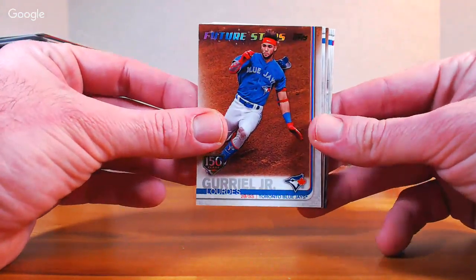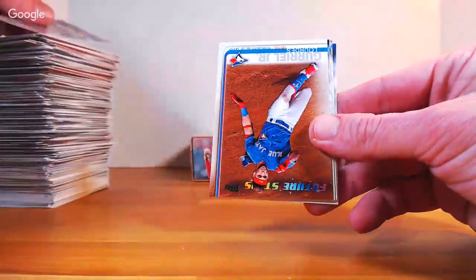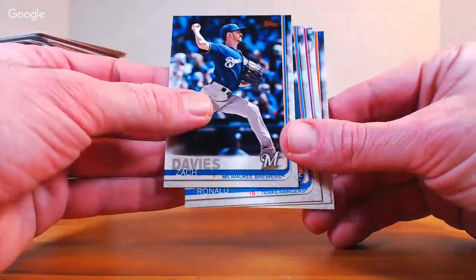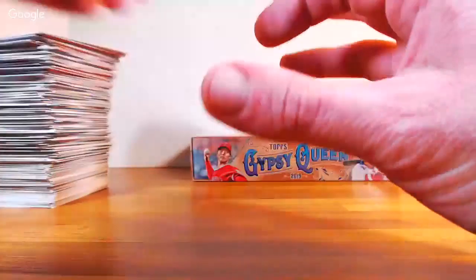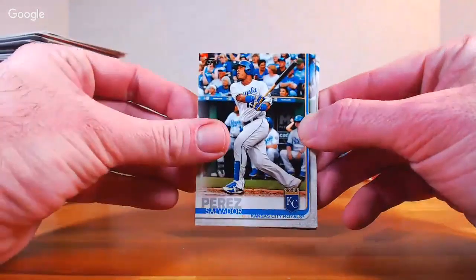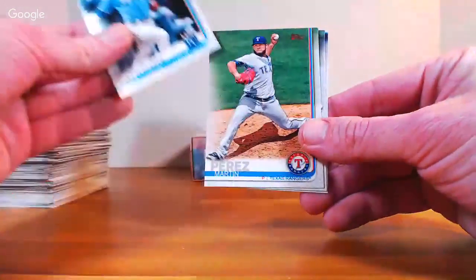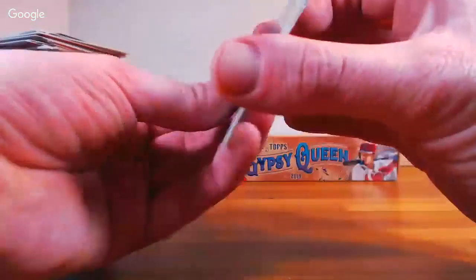That's a 150 stamp parallel. Blake Snell, league leaders. Gurriel for Toronto base. Zach Davies. Guzman, future stars. Tyler Anderson. And Gesselman for the Mets. And actually, I forgot I had half a pack after, probably after we got the Straley. So there's a Perez, Rondon for Houston, Alex Gordon, Martin Perez, Matthew Boyd, and Blake Snell.